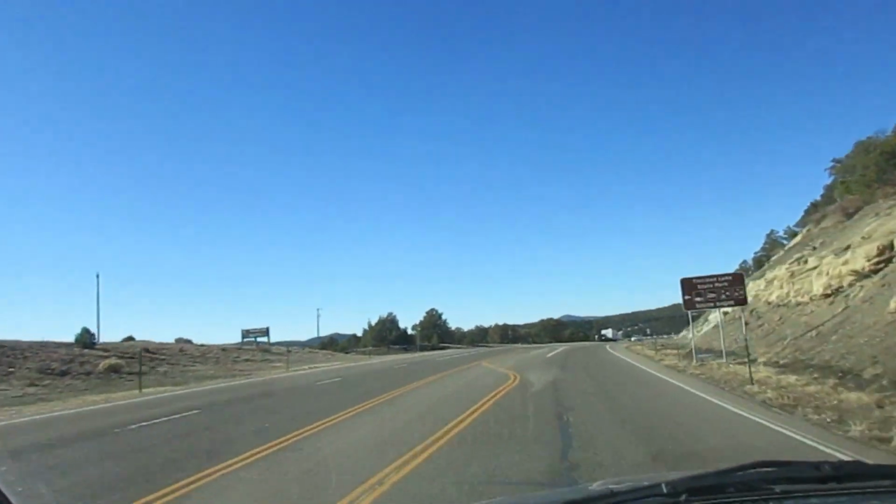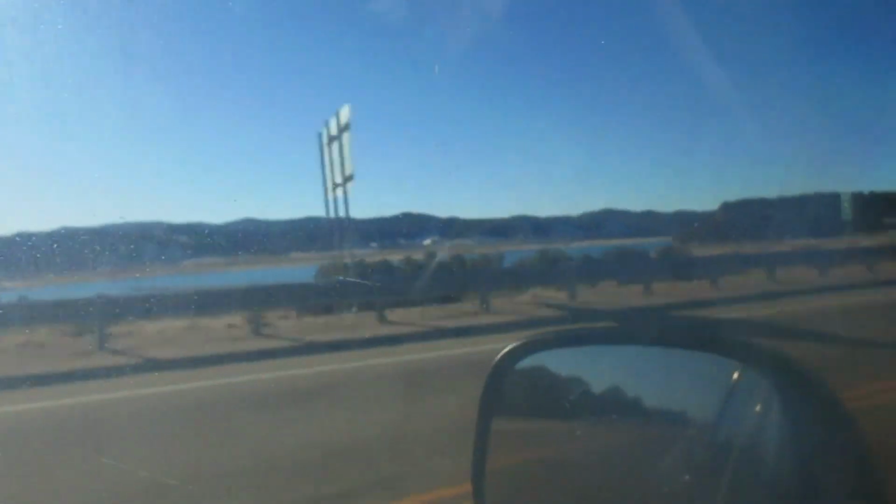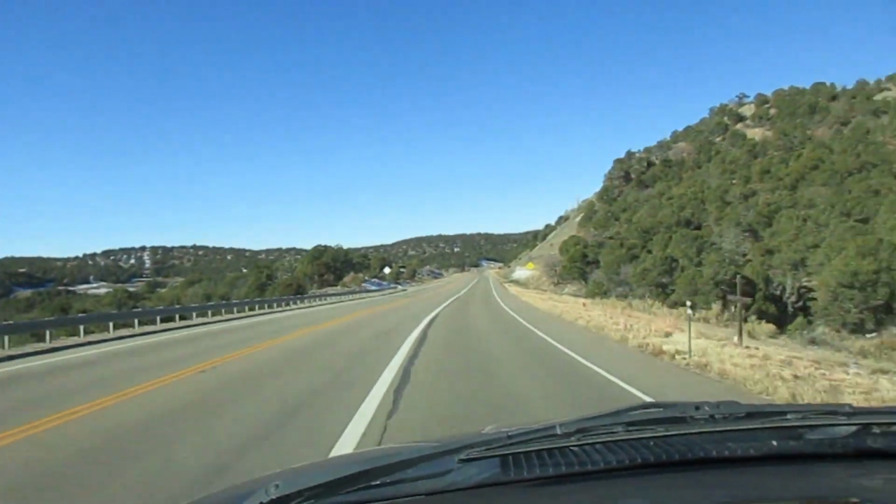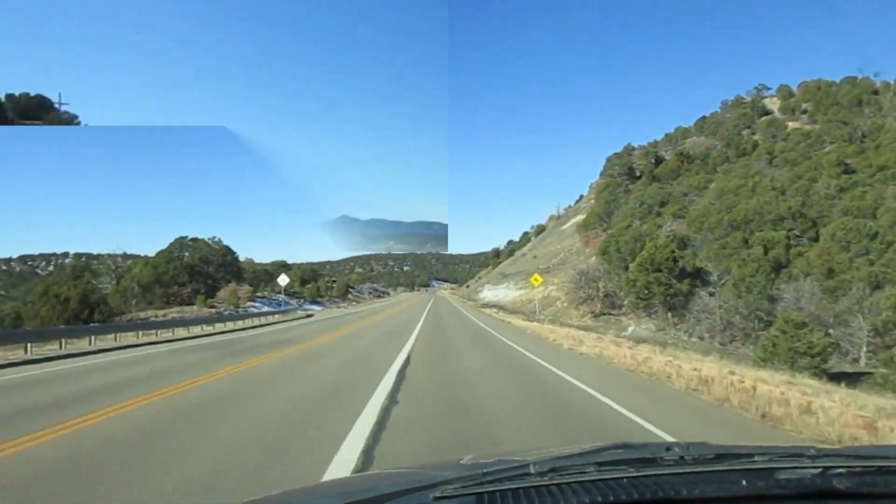So we're coming up to, there's a left right there. You go across the dam of Trinidad Lake, and you can see Fisher's Peak when I'm driving. Yeah, and there's the lake. And the land's basically right back over there on that side. So we're going to keep going until we take a left on the bridge.